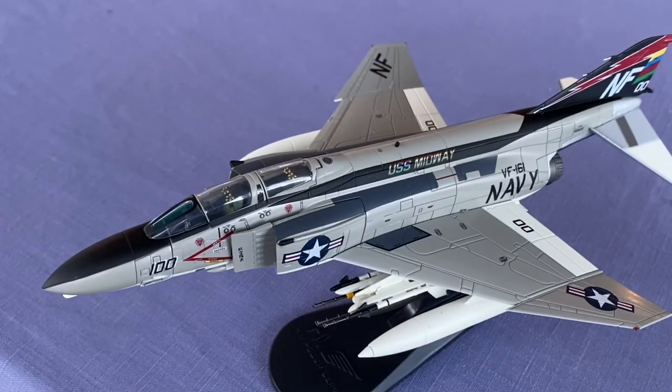Today, we looked at 1/72 McDonnell Douglas F-4N Phantom II VF-161 Chargers, CAG bird of CVW-5, from Hobby Master.